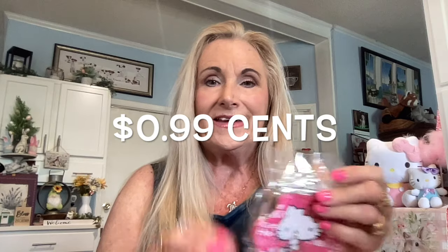The next item I got was another little Hello Kitty, and this is a Hello Kitty cartoon coin pouch mini clutch kiss lock. Oh my gosh, easy for me to say, right? For 99 cents. And this is just adorable. And don't ask me to repeat that again. That was hard. Oh my goodness.